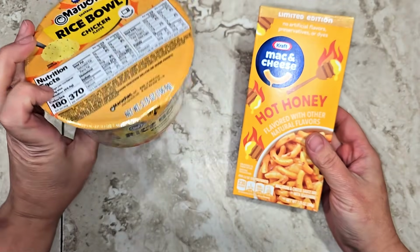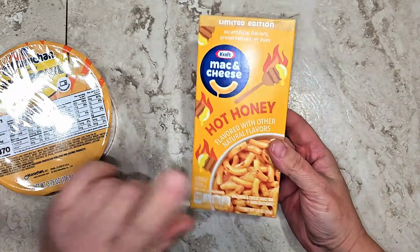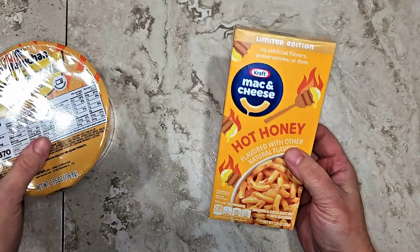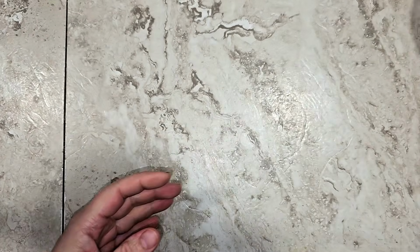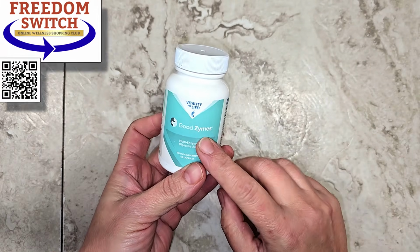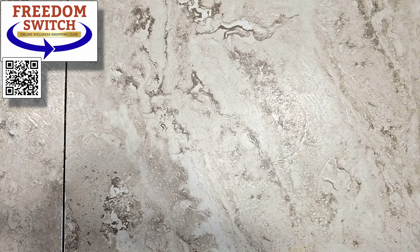So I'm going to try it that way. And I'm going to put on a pot of water to boil for this. So while we're waiting for the water, I've got a couple of other things that I'm going to demo. And one is going to be these good zymes, the digestive enzymes. I'm going to show you something with these.